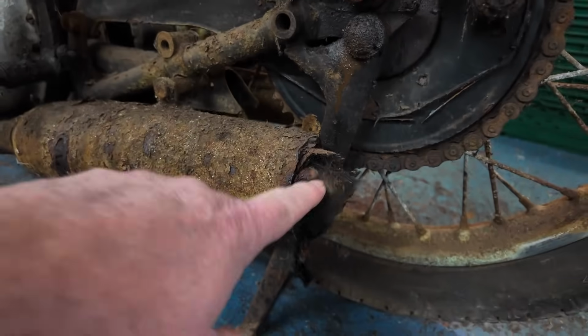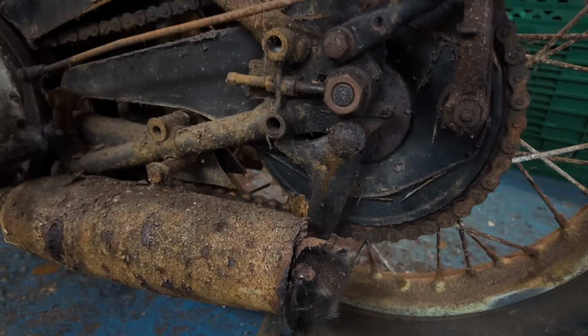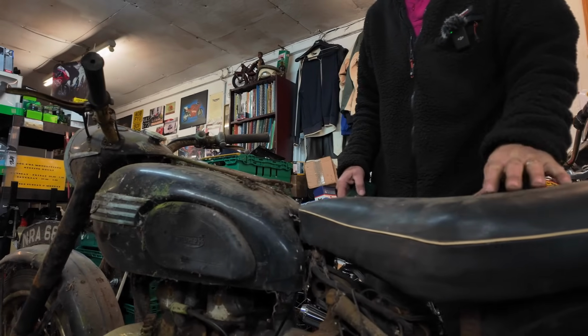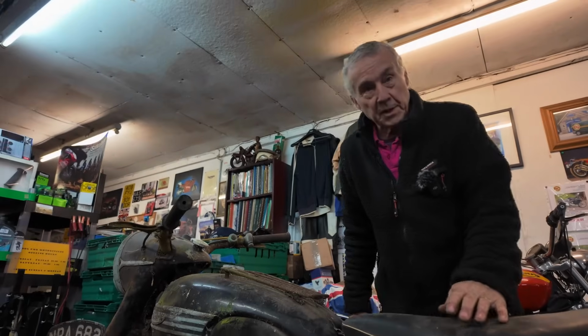I've got a feeling they might have fallen off it and thought, that's it, I've had enough of this, and just left it there. But even the seat is still there. Yeah, because the earlier ones had a single spring. The normal rigid frame had a sprung seat, didn't it? Yeah, a single seat, and the dual seat was an optional extra.